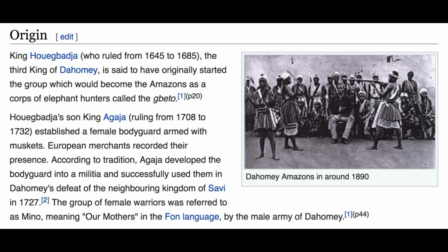It says here origin. Alright, so pay attention. It says King Huegbaja, who ruled from 1645 to 1685, the third king of Dahomey, is said to have originally started the group, which would become the Amazons, as a corps of elephant hunters called the Gebeto. Alright, so again, when did they start? When was this warrior clan group, these women warriors, originally started? It says here between 1645 to 1685. Alright, so it doesn't go any more ancient than that. So they're not referring to the ancient Amazonian warriors that we were taught about in Greek mythology and legends, right?